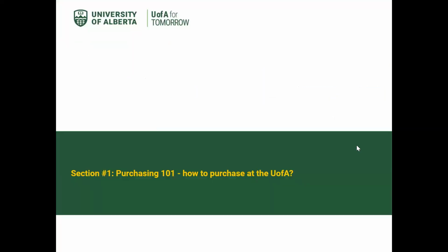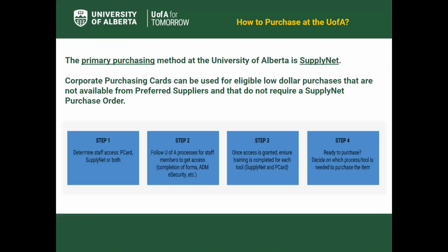So purchasing 101, how to purchase at the U of A. The primary purchasing method is SupplyNet. Corporate purchasing card can be used for eligible low dollar purchases that are not available from our preferred suppliers and do not require a SupplyNet purchase order.